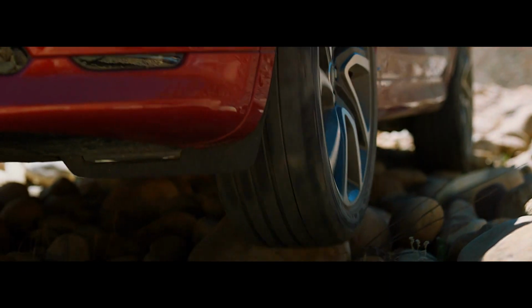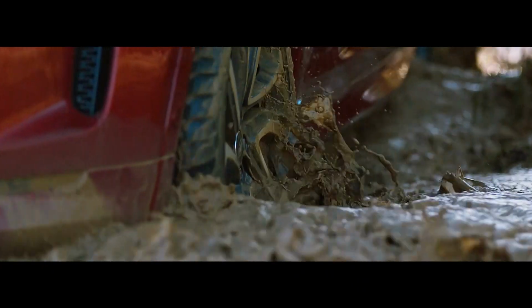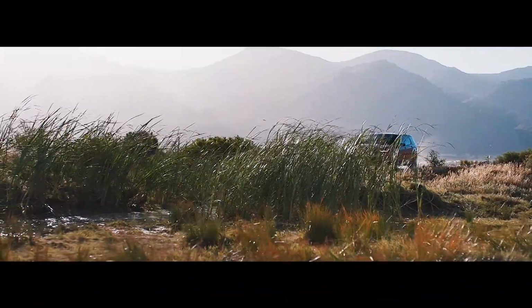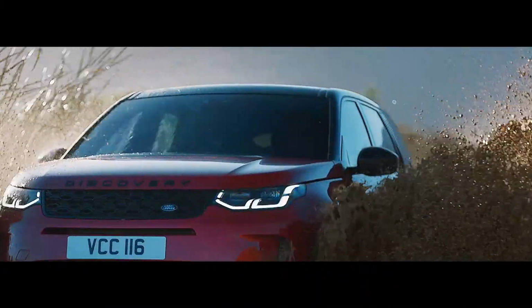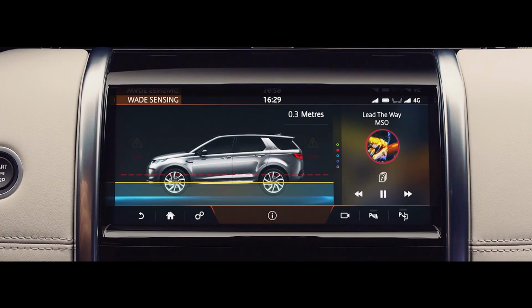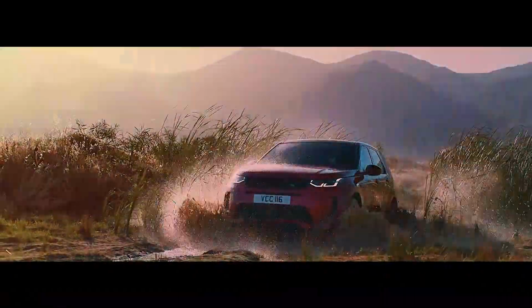The plug-in version uses a 3-cylinder petrol engine, something previously unheard of in a Land Rover. Official figures for this motor are yet to be announced, but it'll be on sale before the end of the year. While the inclusion of a 2-wheel drive version to the lineup will likely rile the purists, the 4-wheel drive models continue the Land Rover legacy with the unflappable Terrain Response 2 system that monitors conditions and automatically selects the appropriate settings and driving modes.